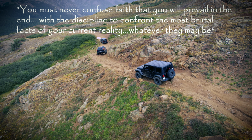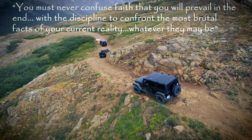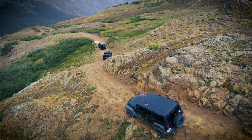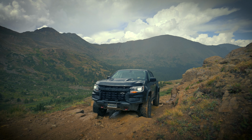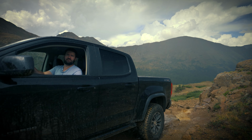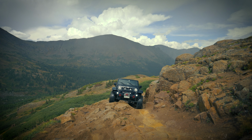Dude, you got a little close to that edge over there, huh? Just following after you. Good job, buddy. Yeah, that hurts. There's your skid plate. There's your front skid plate. You're good.